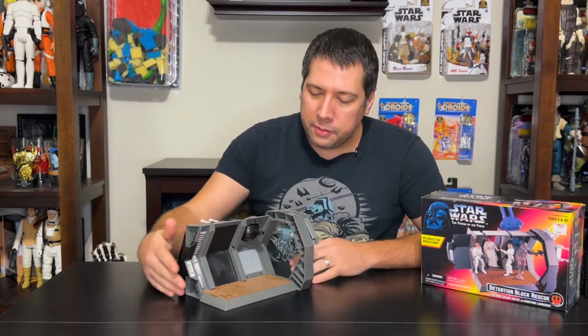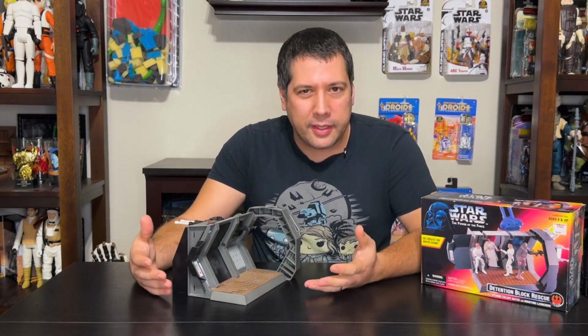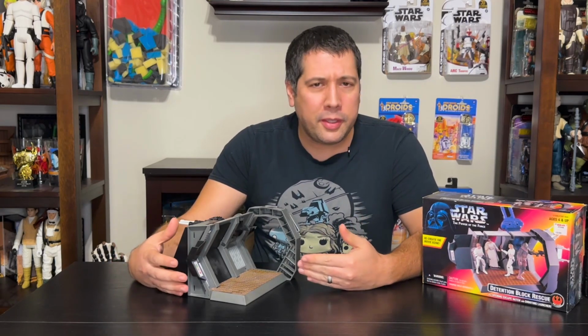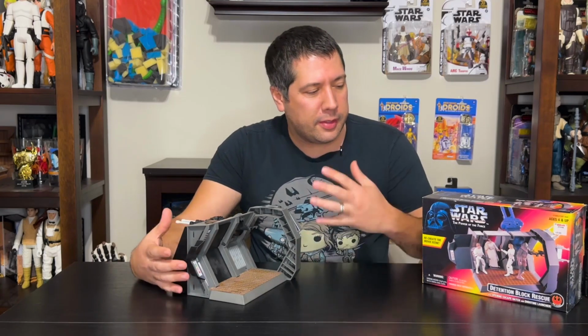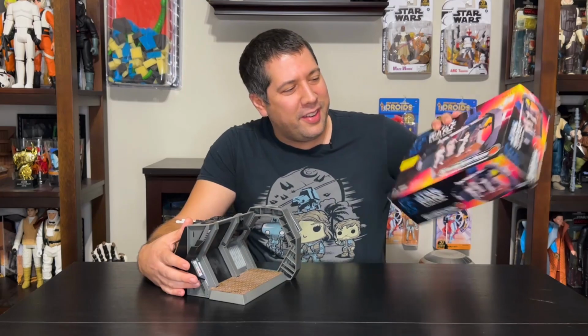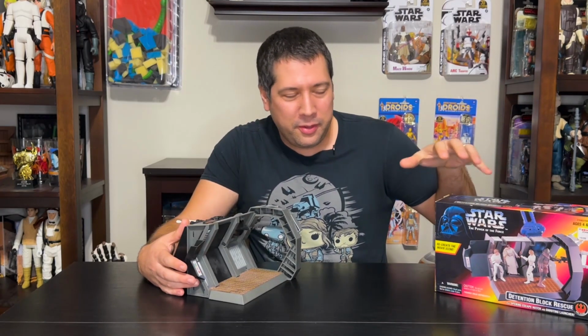So altogether, this was a really cool little playset. They weren't really doing a whole lot of playsets at the time. The line just launched. We got a couple vehicles. We got a couple figures. So it was really nice having something to put them into this sort of action sequence, this action scene. And it came in this really tiny box, which was neat too. It didn't really take a lot of space up on the toy shelf, but it was easy to grab.